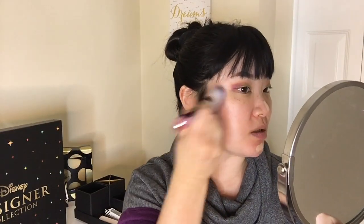And I'm gonna blend it out with a brush. I'm gonna use this Saucebox brush that I got. I just kind of get the sense that a stick foundation is gonna be easier to blend out with a brush than a beauty blender. Okay, so it does blend out really nicely, really nicely.